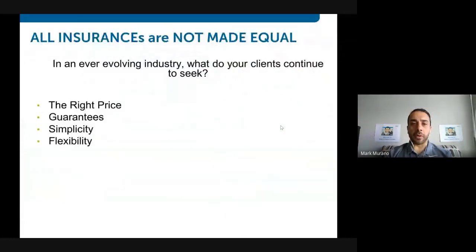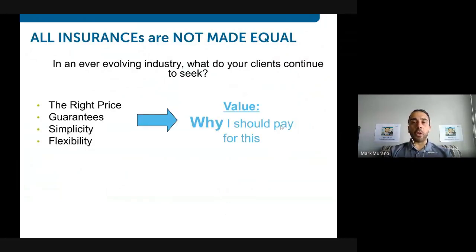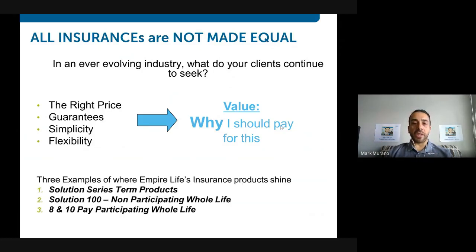Empire is very much about, obviously, price, guarantees, and flexibility. When you look at the Empire products, there's a lot of additional value that you're not going to see elsewhere. And you'll see that in part in the Solution Series term products, our Solution 100, and our Quick Pay PAR contracts. Term insurance is a starting point.